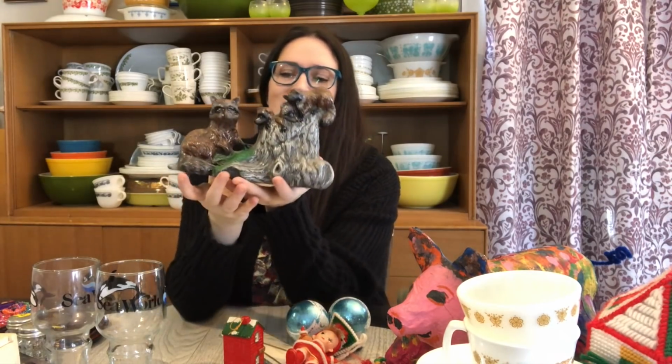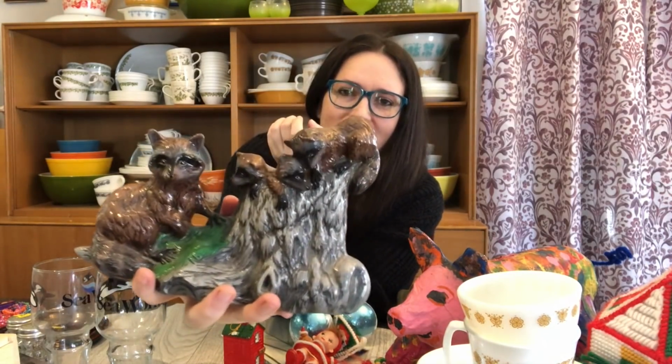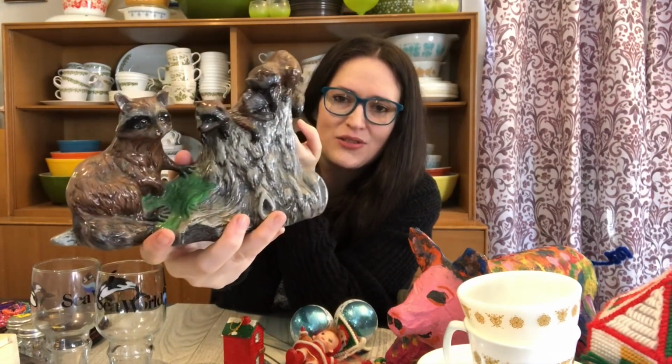I guess we'll go with this raccoon family here. I thought this was pretty cute. And it's just a nice little hand-painted ceramic piece. I see these a lot.